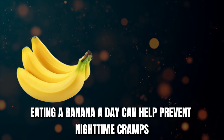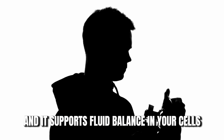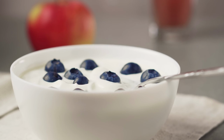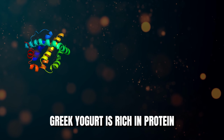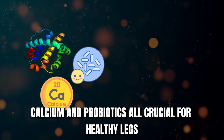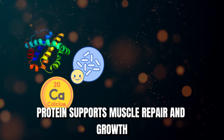Combined with their fiber content, they also help regulate blood sugar. Eating a banana a day can help prevent nighttime cramps, and it supports fluid balance in your cells, which is crucial for hydration and leg performance. Number 5. Greek yogurt. Greek yogurt is rich in protein, calcium, and probiotics, all crucial for healthy legs. Protein supports muscle repair and growth.